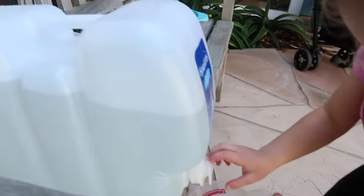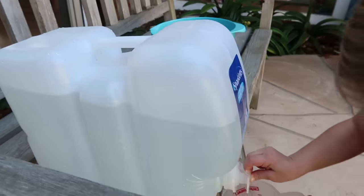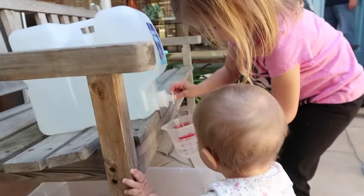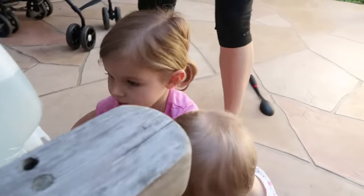So we added some tap water into one of these that we had already used to drink water out of to just let Laura play out here. And you can add rose petals into there too.